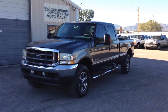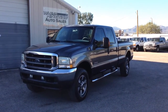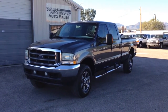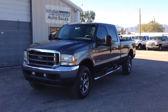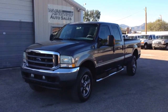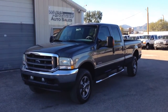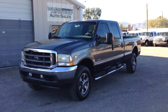We're selling this truck. It is a 2003 Ford F350 Crew Cab Long Bed. It's a 6.0 turbo diesel. It's four-wheel drive. It's a Lariat, which is leather, and it's an FX4 off-road package, which is Rancho suspension installed at the Ford factory. This truck has 126,950 miles on it. It was a trade-in to a new car dealer here in Tucson.